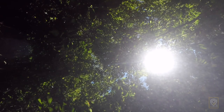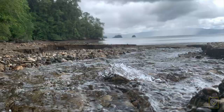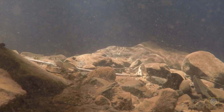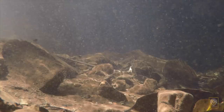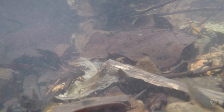Shallow streams leisurely stroll through the forest and gently reach the Gulf shore. Just below the surface, tiny fish and river shrimp dominate the aquatic habitats. Shrimp are important to preserve the water quality of the streams. These crustaceans are omnivorous. They work around the clock to shred and consume leaf litter, algae, and other organic matter.